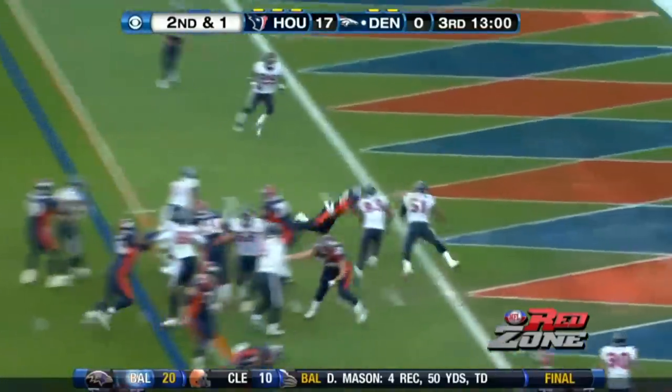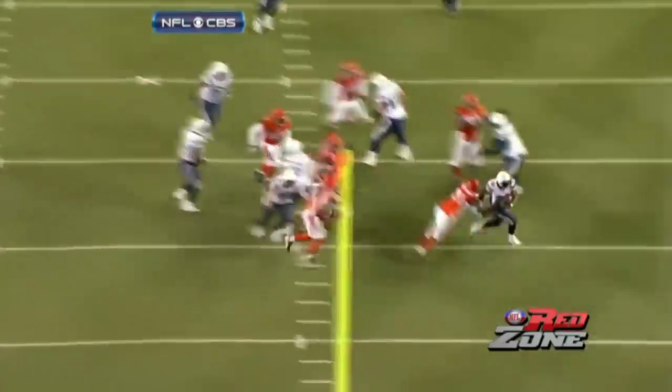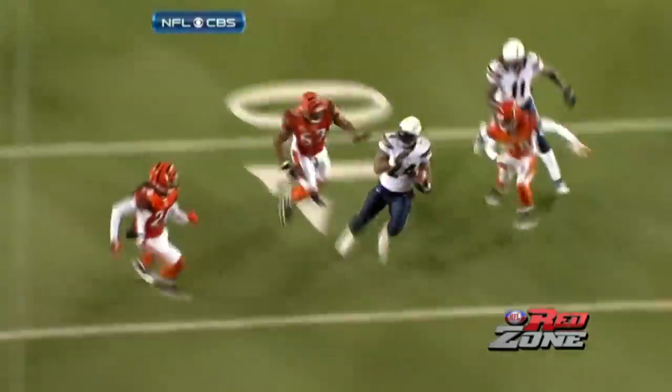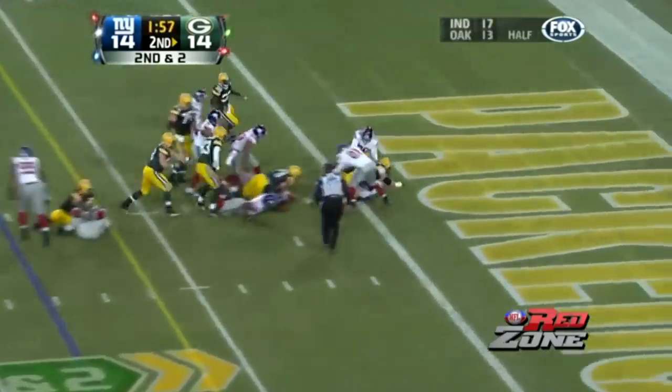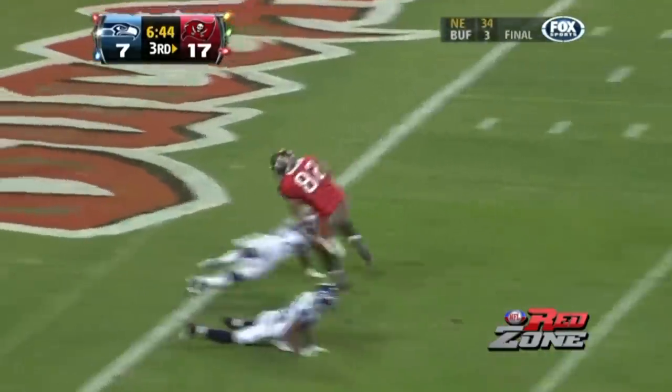The catch. A little touch to the goal line. Touchdown. Handoff, Matthews, a rookie. Matthews to the end zone. Touchdown. John Kuhn. Wide open. The catch. And back on his feet to the end zone.